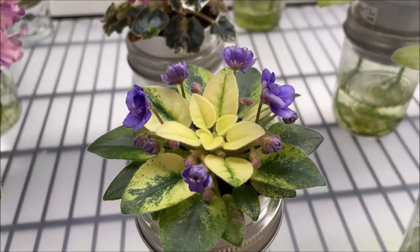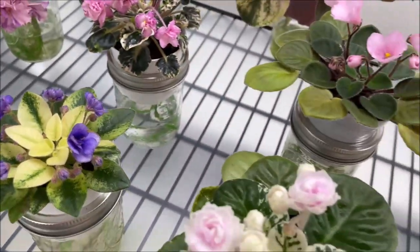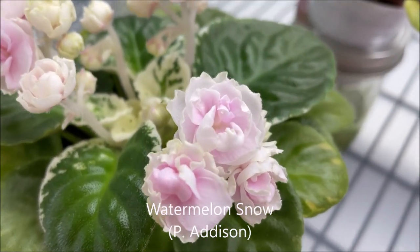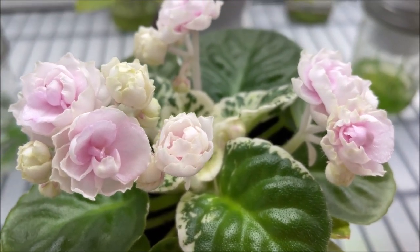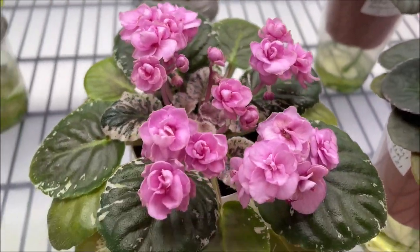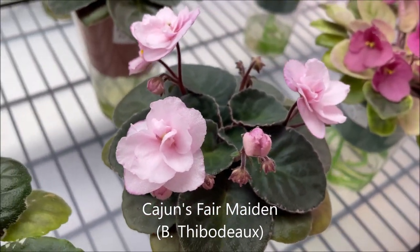Here is a miniature by Ralph Robinson, Rob's Chili Willy, beginning the first blooming cycle. A variegated standard with mosaic variegation, Watermelon Snow. And Rose Bouquet, also with mosaic variegation, and pink blooms. Cajun's Fair Maiden by Belinda Thibodeau, first blooming cycle.